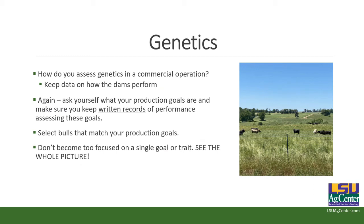Then you can go back and say, these are my higher performing cows. And you can watch that and keep heifers from them when they fit your given criteria. So again, ask yourself, what are my goals? And I say goals, plural. You're going to want several different goals. You're going to want to keep written records of performance of different things that assess these goals. Always, bulls are going to have a big impact on this. So even though we're having a heifer talk, you want to make sure that the bulls you select do match your production goals.